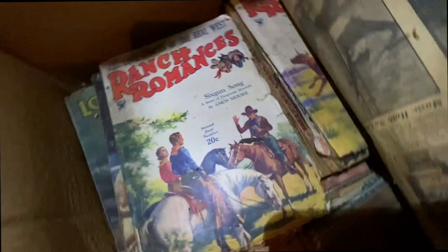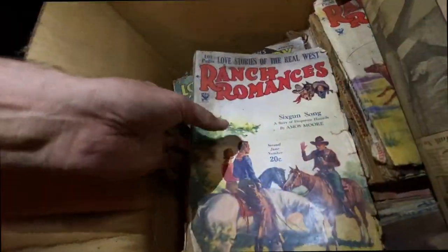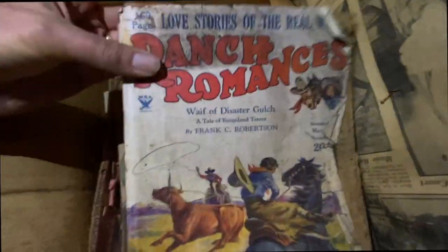Underneath are pulpy ones. Oh, I love it. Ranch Romances. Love Story. A short story. Man, these are great. Ranch Romance. Love Story.